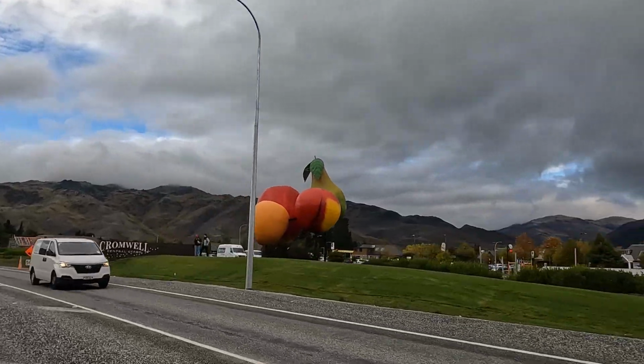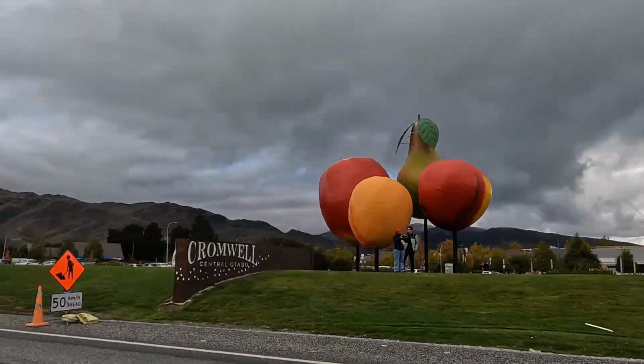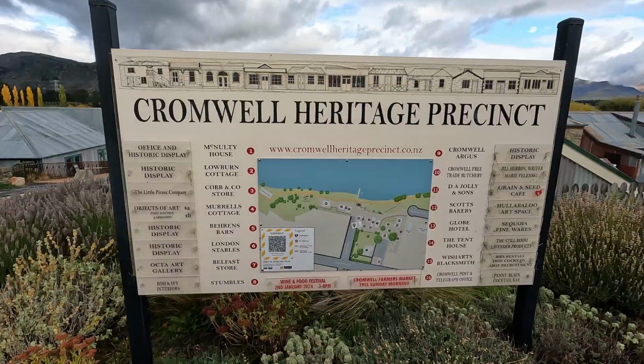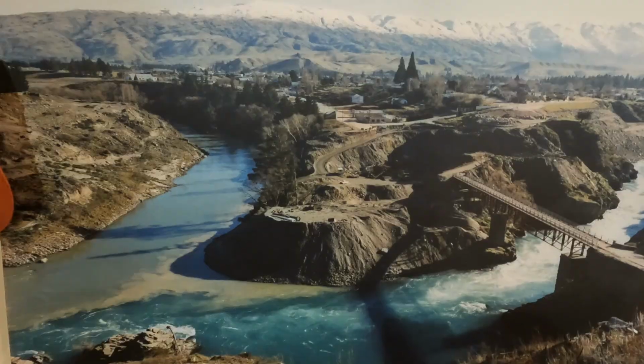Cromwell is known as being a bit of a food bowl for stone fruit. Peaches, nectarines, apricots, you get some pretty awesome prices at the local orchards as well. But this is an area I don't really know much about.